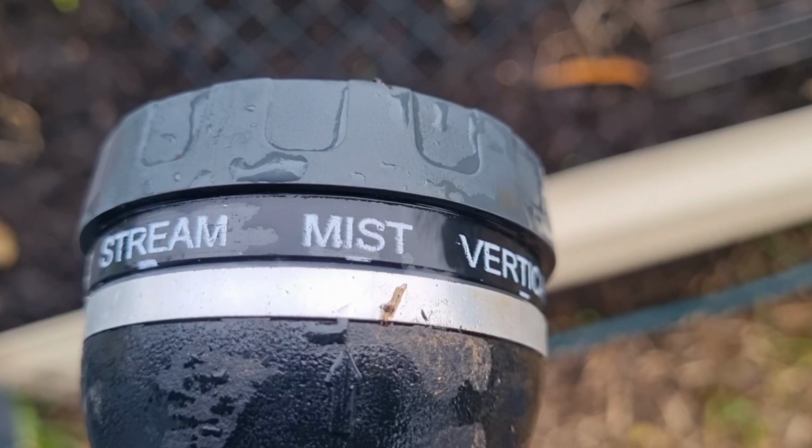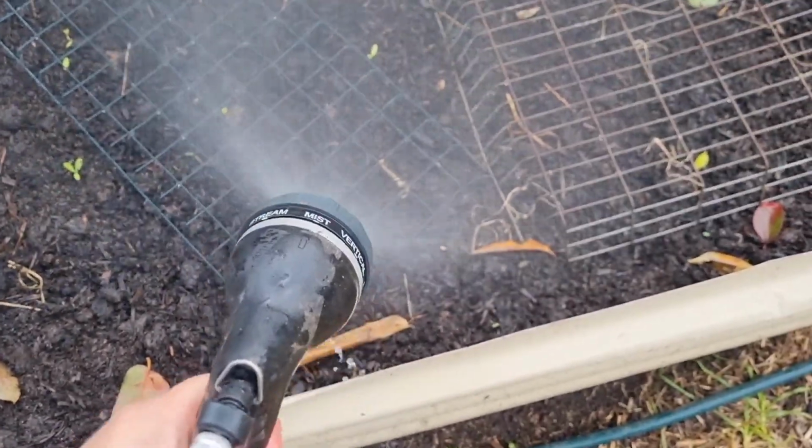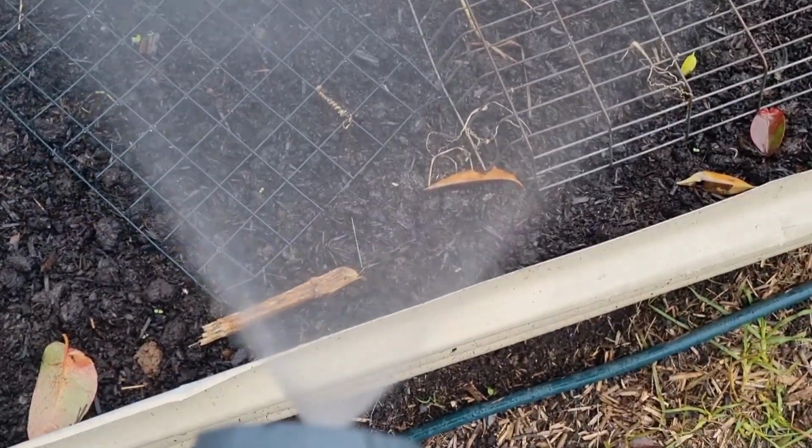Poppy seeds need moisture. So after you've sown the seeds, you really need to keep that soil damp. And you also have to be careful with what setting you use on your hose. I find using the mist setting is best because it just puts a light layer of water over the top and it won't disrupt the poppy seeds like other settings would do.